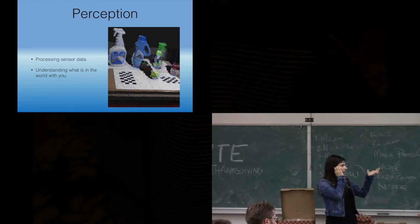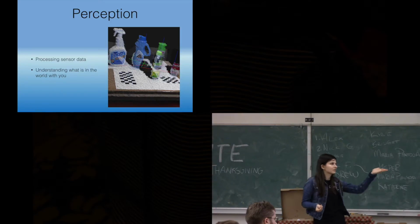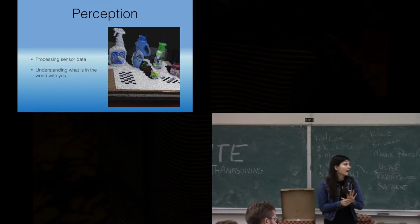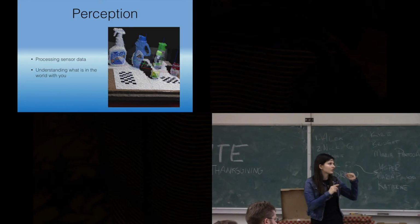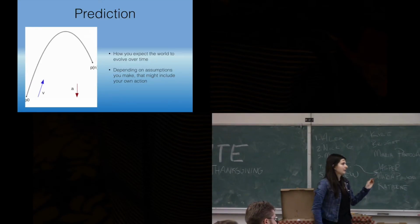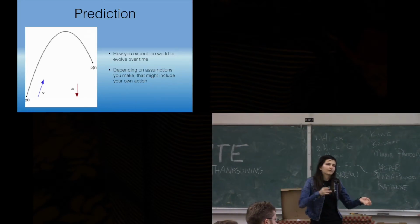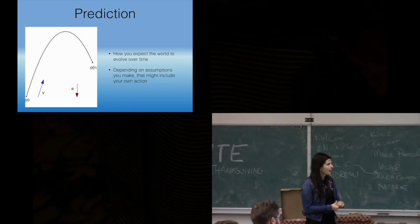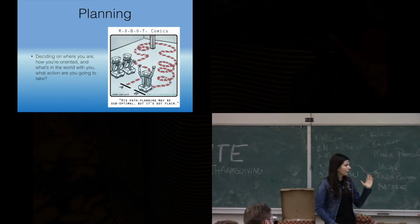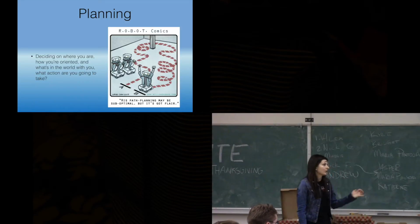Perception. This is processing sensor data. So you look at an image, for example a pixelated image in 3D. It's like a robot is trying to make sense of what is seen. Prediction is how you expect the world to evolve over time. Depending on assumptions you make, it might include how you expect the world to change based on something you do. Planning: you know where you are, how you're oriented, and what's happening in the world, so now you decide what action you're going to take.